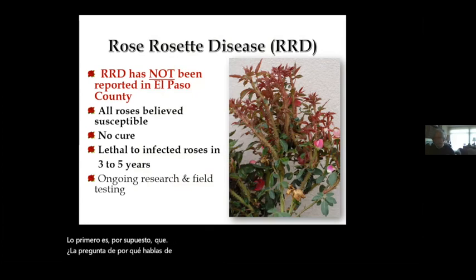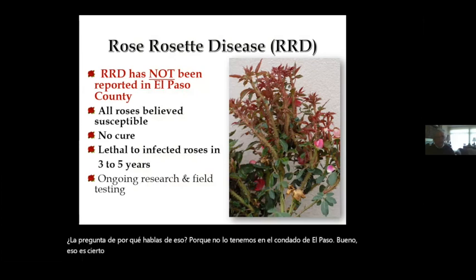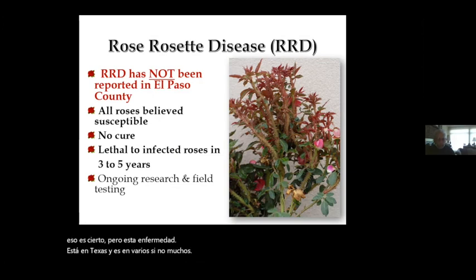Well, that's true. But this disease is in Texas, and it is in several, if not many, counties in Texas, primarily up around the Denton, Fort Worth, and Dallas area. But it's spreading to other areas as well. All rose types, old roses, new roses, modern roses, wild roses, all roses are believed to be susceptible to this disease, and it will kill your rose in 3 to 5 years. There is no cure for it.